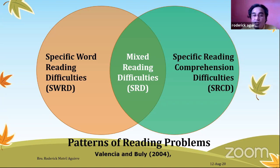So we will be focusing on these three patterns or three groups of clusters of students' possible deficits in reading: SWRD, SRCD, and SRD. All right.